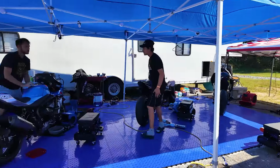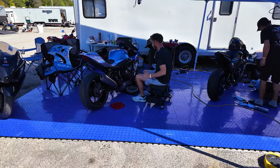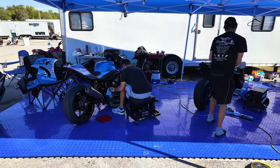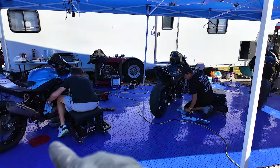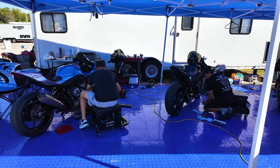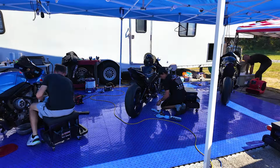So what's happening right now though is Sean's having an issue with his transmission, probably a shift fork issue or something along those lines. But what we're gonna try to do right now is get the transmission pulled from Ryan's bike and put it into Sean's bike and see if that helps, just for the competition. So I'm gonna put away the camera. I'm gonna help them get at it and swap these trannies over.